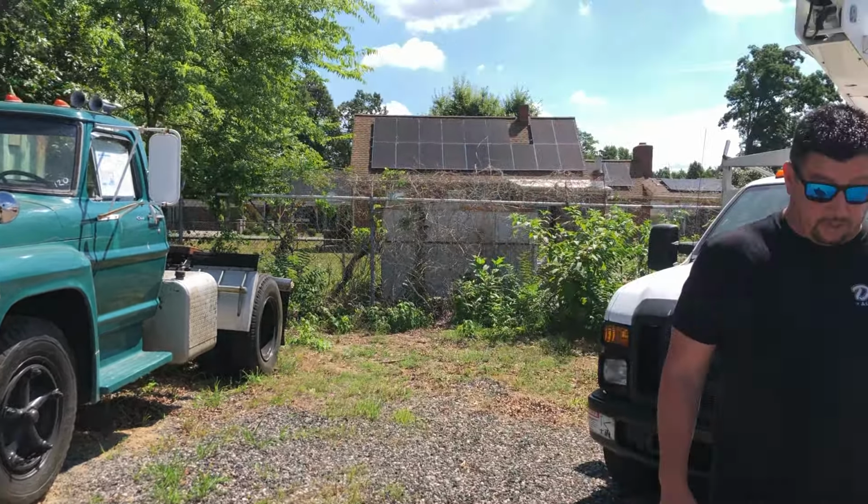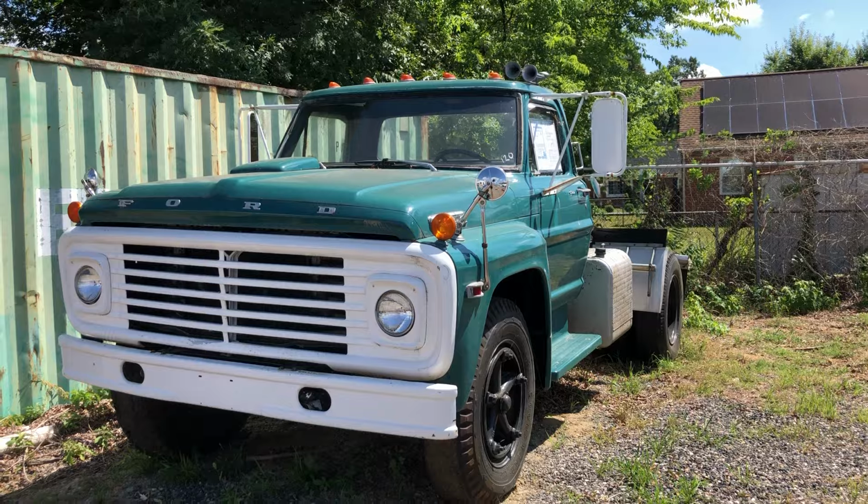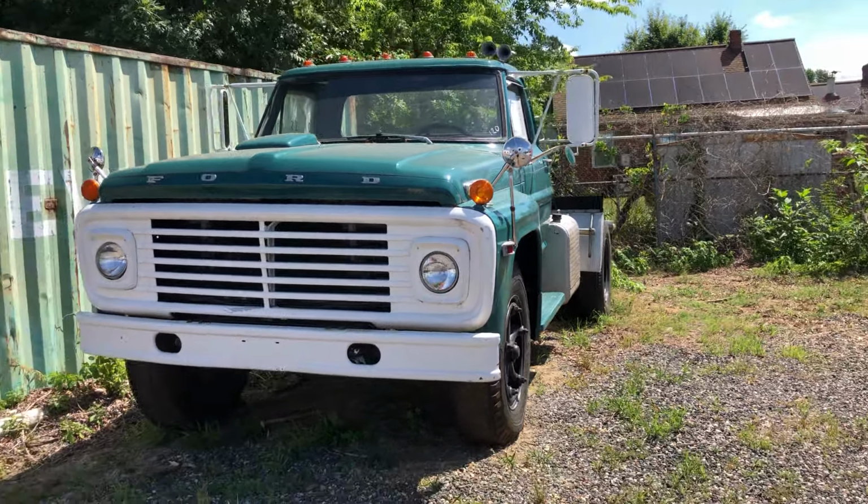So available, $7,500, solid as a rock. And if you're looking for a cool toy, this might be the one. F750 Ford, 1971.